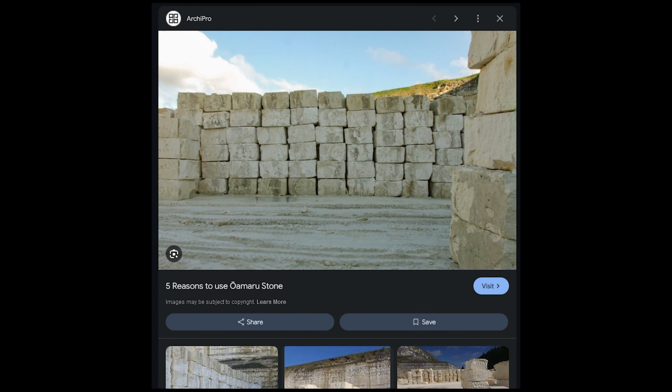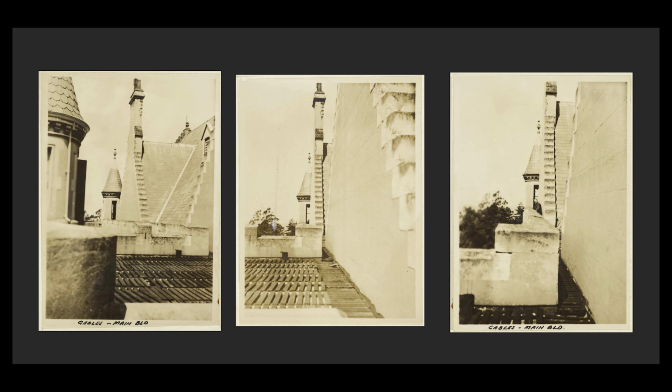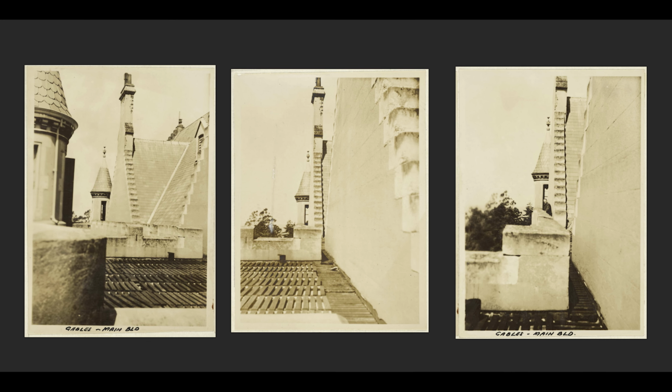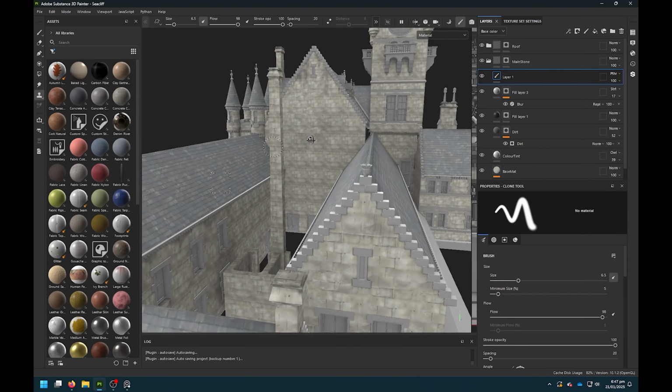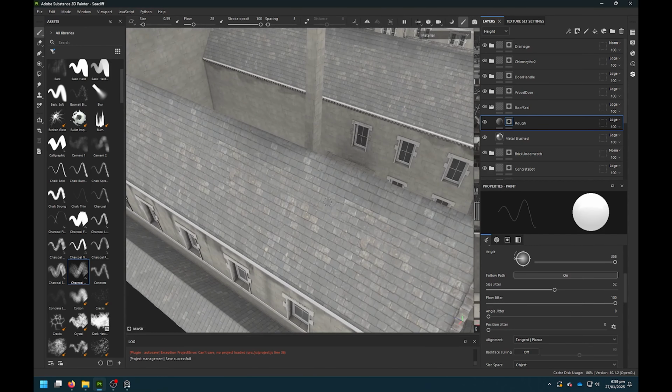Wamaru stone has quite an iconic look to it when it becomes weathered, so I made sure to include this detail in the texture. These images taken of some of the gables were particularly useful for seeing the texture up close. I also added some general weathering onto the cement plaster and the roof, and I made some pretty simple materials for the window frames, glass, and all other parts of the model.